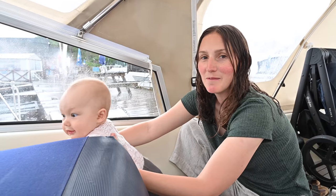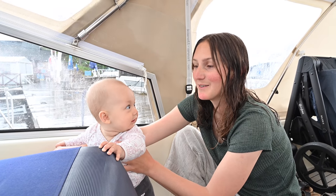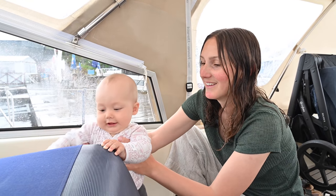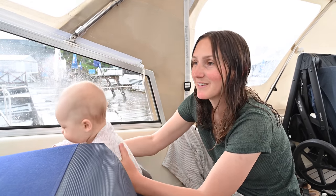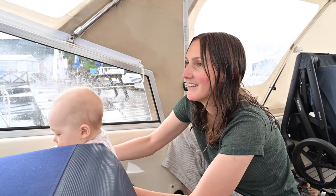It's good it's raining because then the boat gets cleaned. It's been all yellow from all the pollen. Salt as well, so now she gets a good clean. That's good.